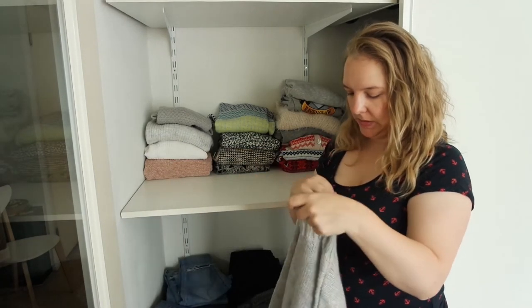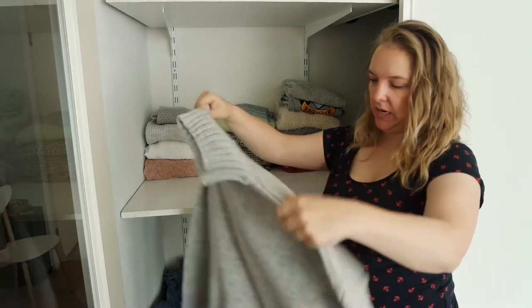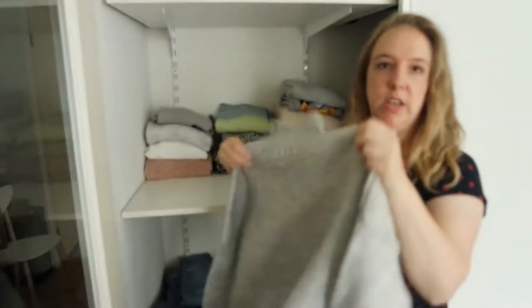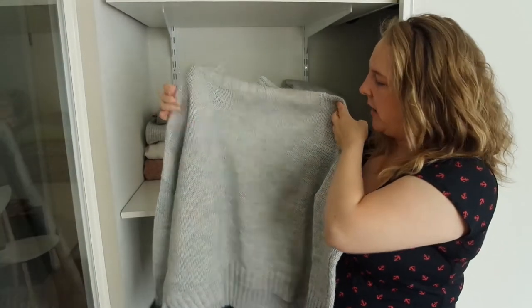Now this is a sweater that I bought, and I don't think I actually ever wore it. This is difficult. I do really like it. It has all these pastel colors. I'm not sure if you can see that. Let me hold it up a bit closer. You see how it has all these pastel colors, and then from a distance it looks like a gray. I really like that.